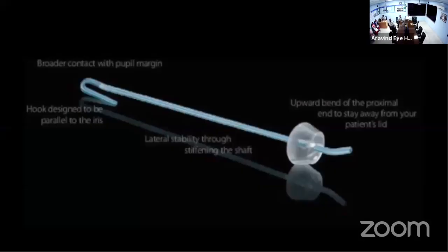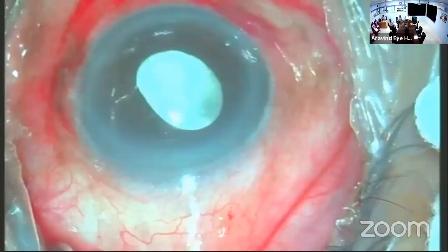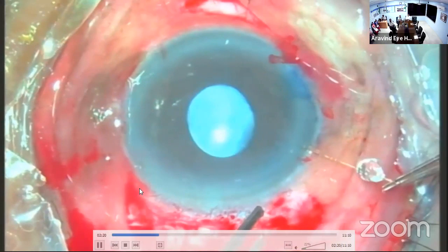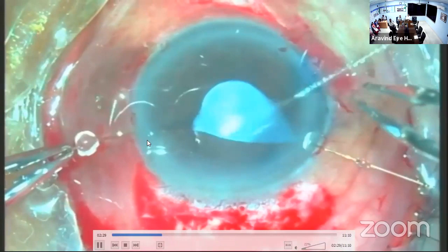Next will be the usage of iris hooks. We've used them in phacoemulsification and now in SICS. The main tip here is to have the iris hooks placed at the edge of the tunnel and not in the tunnel area. If you have the iris hook in the tunnel area, you'll have buttonholing, or at the end of surgery, it'll be difficult for you to form the anterior chamber. So make sure you have them at the end of the tunnel. Four hooks should be enough.